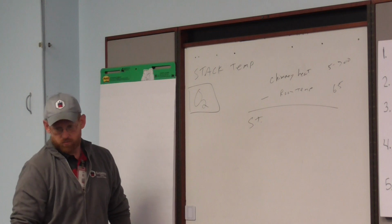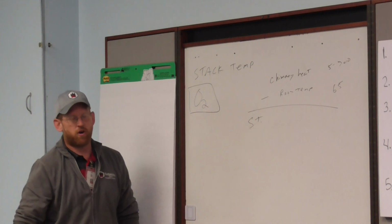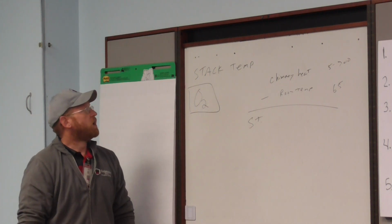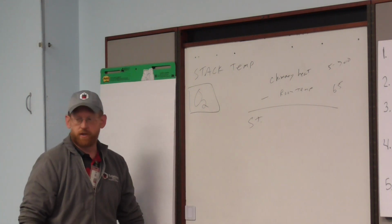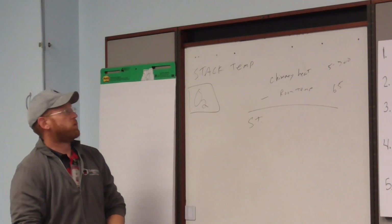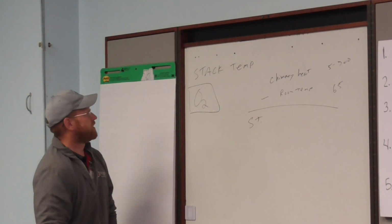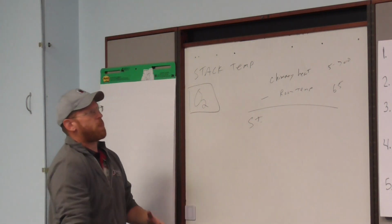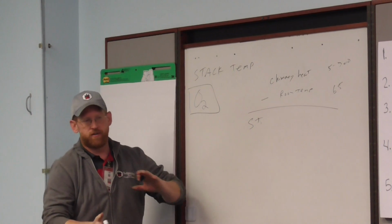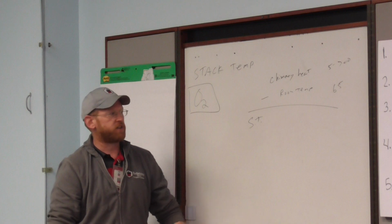So if I check it and it says my stack temperature is like 900, what is that telling me? It's way too hot. You're dumping all your extra heat up the chimney. Most likely, you have too much air going in. It works the same for cars. If you have a nice balanced setup at your target temperature, you want to burn all the fuel with as little air to do it as possible.